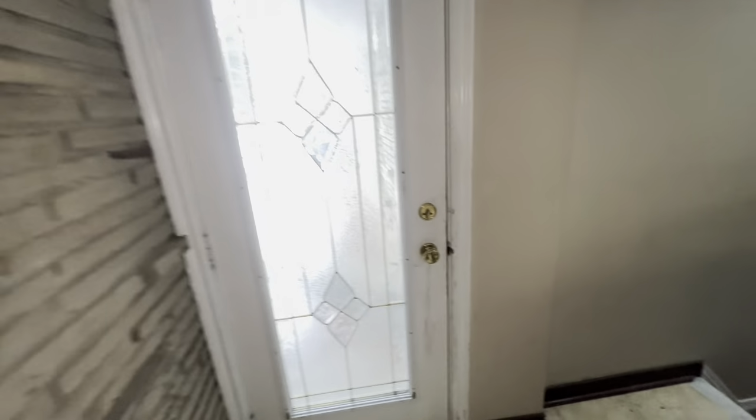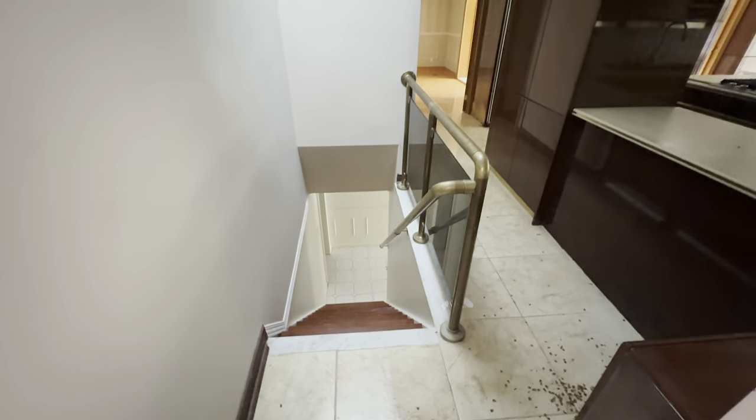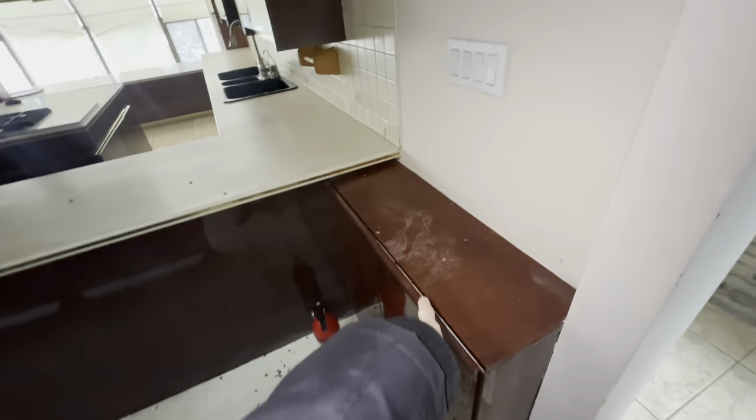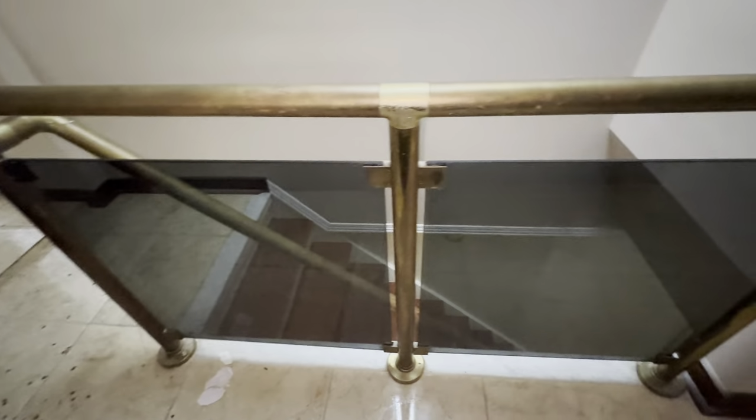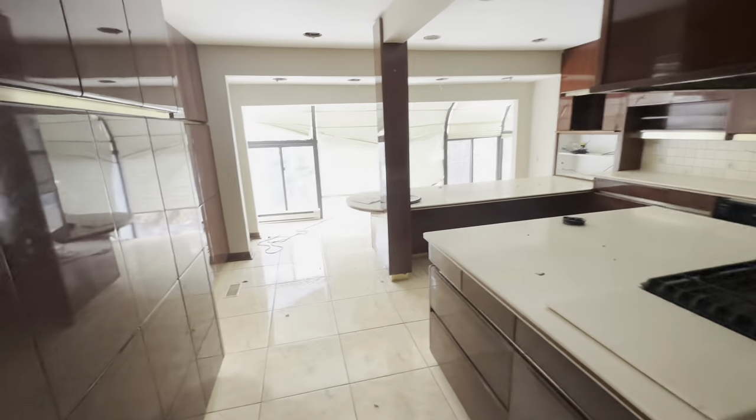And then another door there. Look at this. Someone was standing there. Oh, to get the pot lights down. Someone took all the lighting. The glass is so cool. So here's the kitchen. Very nice kitchen.